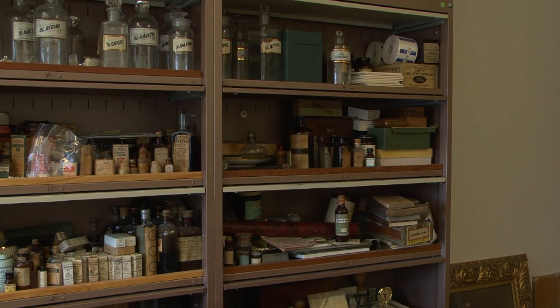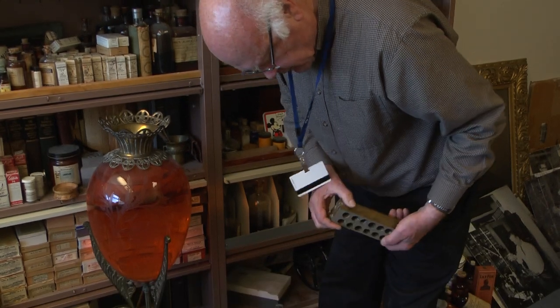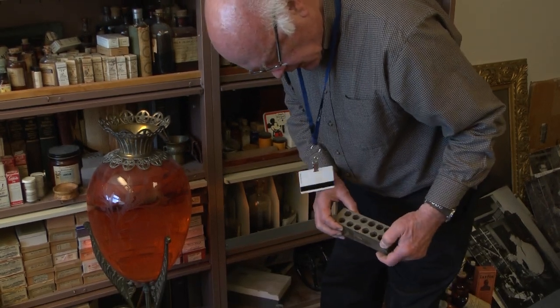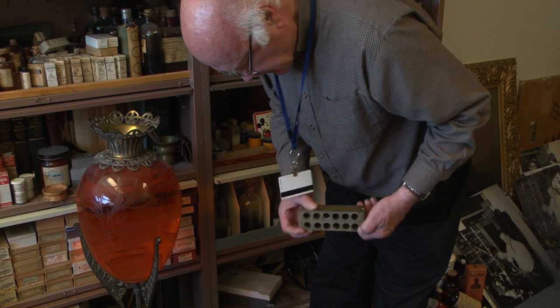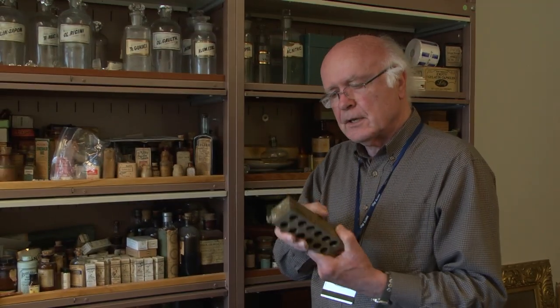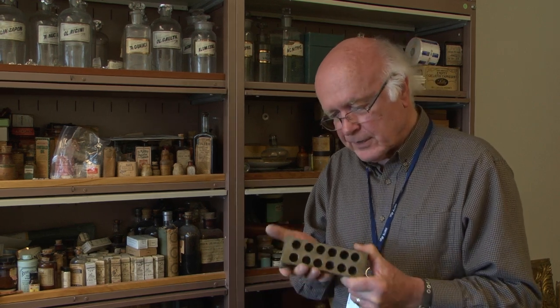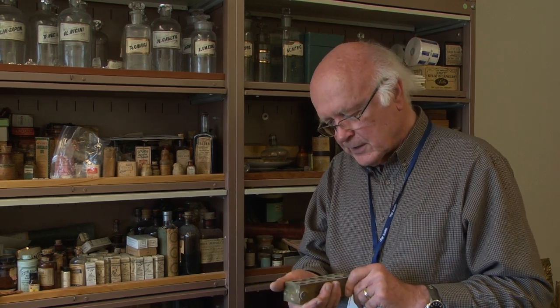Down at the bottom here we have a suppository mold. My guess is that this is a vaginal suppository mold. It's certainly not intended for the anus. It could be a horse suppository. It's made out of brass. Would pick up a lot of money for somebody down at one of the scrap metal places. It weighs, I don't know, 3-4 pounds.